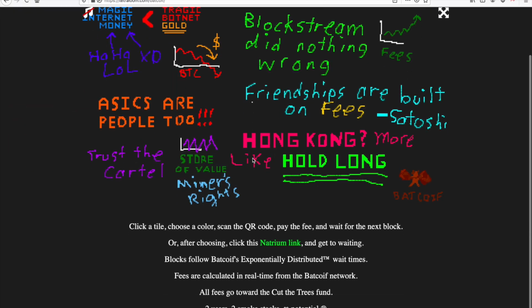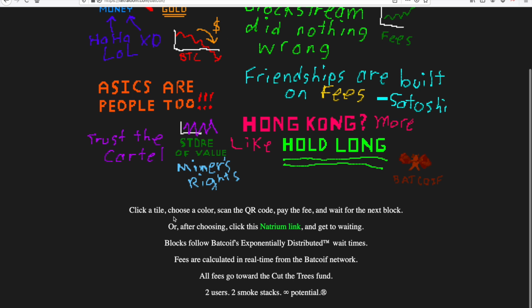So now that we know about when it's going to come, I thought let's read the rest of the data on this page. So here you can see it's far simpler than in the Nano protocol. Basically, you just click a tile, choose a color, scan the QR code, pay the fee, and wait for the next block. You can also use this Natrium link and get to waiting as well. It works the exact same way as NanoPaint, except it's just better. It uses the exponentially distributed wait times, and fees are calculated in real time from the BatcoifPaint network.